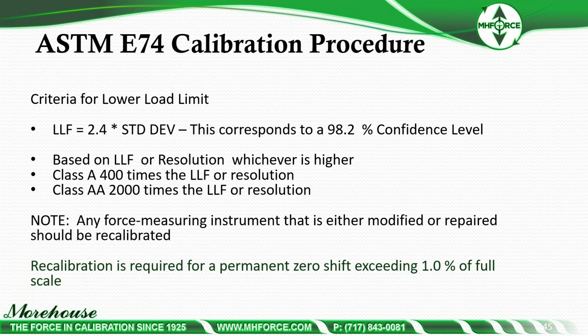So, criteria for lower load limit. The lower limit factor, LLF, is 2.4 times the standard deviation, which corresponds to roughly a 98.2% confidence level. This was made in the 70s. It was not changed. They've used 2.4 since the standard was adopted in 1974. It's based on the lower limit factor or resolution, whichever is higher. Class A: 400 times the lower limit factor or 400 times the resolution, whichever's higher. Class AA: 2,000 times the lower limit factor or resolution, whichever is higher.